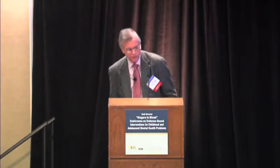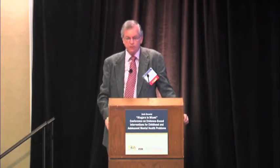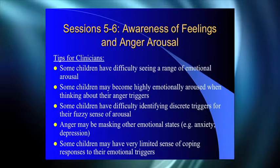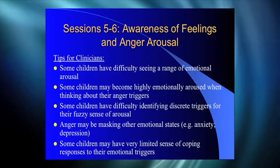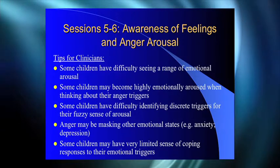So some of the tips for clinicians that we like to keep in mind as we go in here, this is for us. The children that we work with often are at one extreme or the other. So they're either at the first bullet or the third bullet here. So either they're kids who have difficulty seeing a range of emotional arousal.